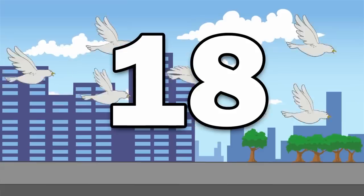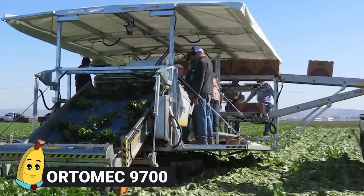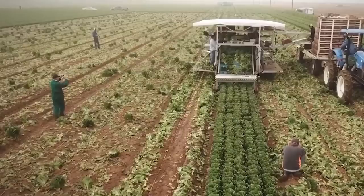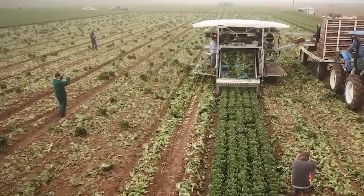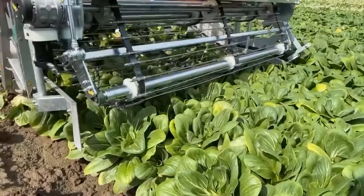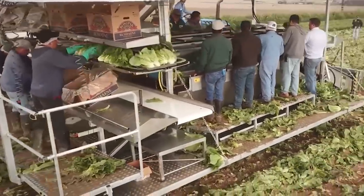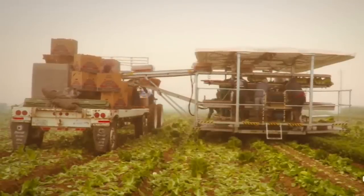Number 18. Ortomec 9700. When you're working on a farm, you do have a whole lot to do, and sometimes you wish that the machinery could do even more for you so that you could get things done on your end elsewhere. Even something like driving a harvester around the farmland can be a very time-consuming and tedious thing, giving you less time to do other necessities.